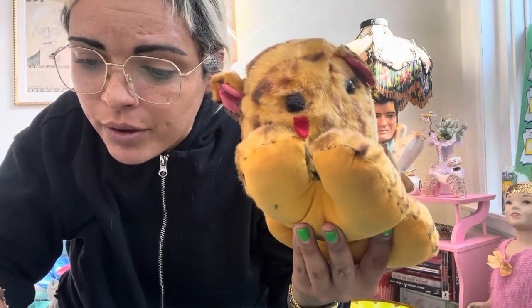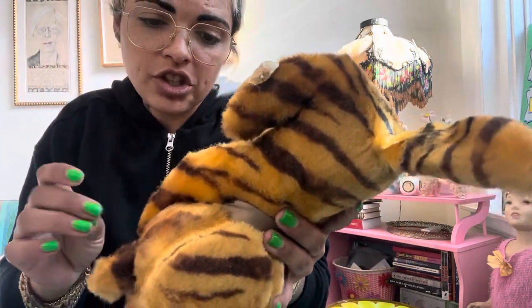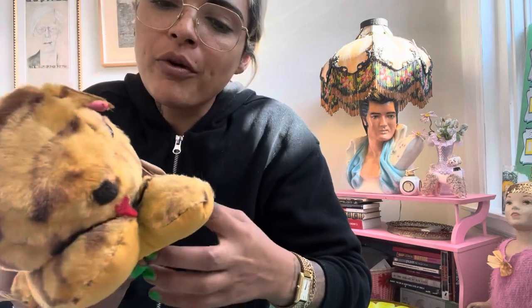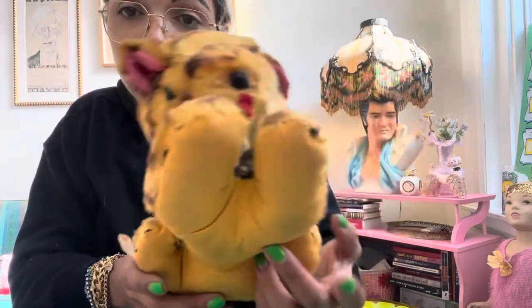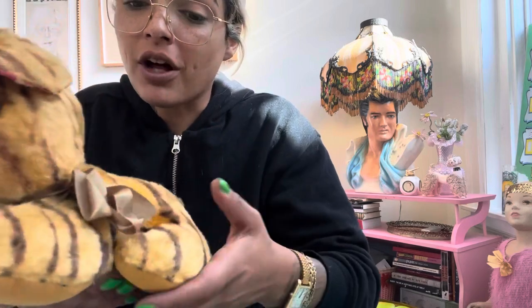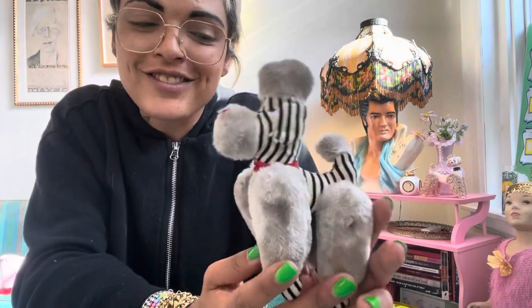Now this I only paid $3.20 for, which is really cheap. I love its little tongue. It's super cute. It's still got the original tag, Esther Miller. I probably won't sell it for that much, but it's gonna be a really good return at $3.75. What I also appreciate about this is even though I didn't pay much for it, there's really not much staining at all on it. In fact, it's just a little bit of wear on its belly, but other than that, its fur is in perfect condition. I love this.